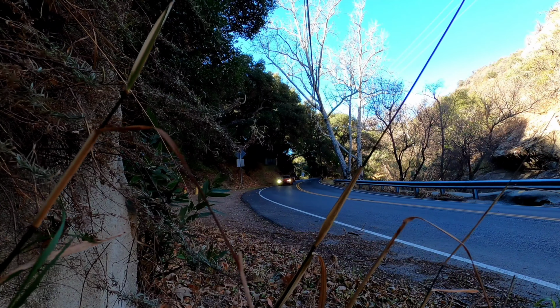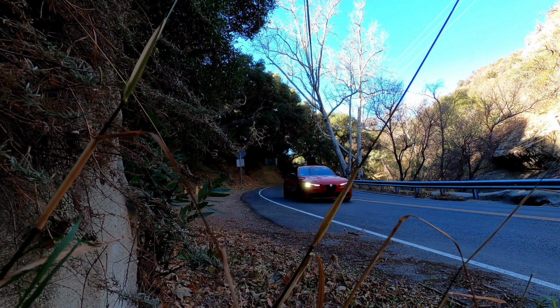Okay, and today I have a treat for you guys. Today's a 2019 Alfa Romeo Giulia. I mean, just look at it. It has a lot of striking features, a lot of wow factors.